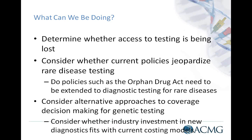Determining whether access to testing is being lost or not is the first challenge. So we're actively trying to identify any situations where clinicians have had patients who they thought needed to have a test done to improve their outcome, where they were denied it because of a coverage policy, or because pricing was so low that laboratories stopped delivering the test because they couldn't even recover their costs of the test.